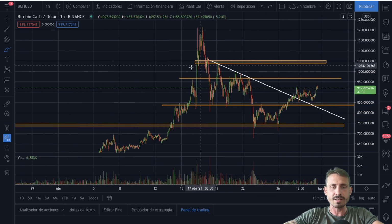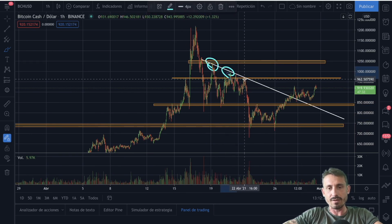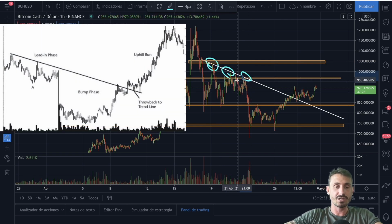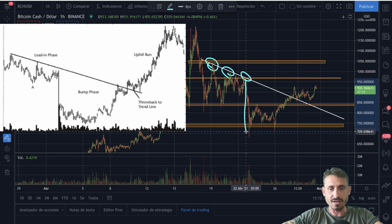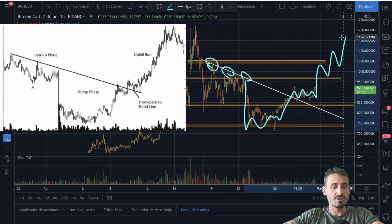Also, we have created this resistance point, this downtrend resistance, right over here, and this is very similar to a bump and run pattern, as you can see on the picture. We have created the resistance, we've had a major drop, going sideways, coming back to the resistance, finally breaking the resistance and ready to continue to the upside.